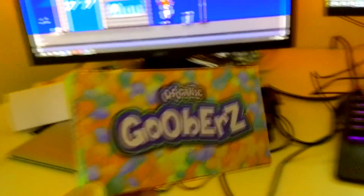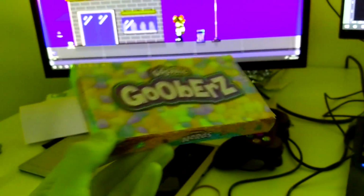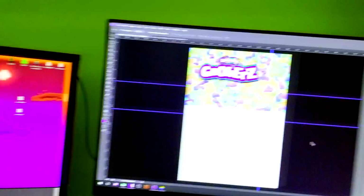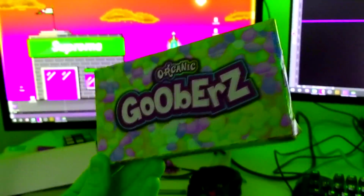First things first, the logo that you're going to watch me make has been turned into an official NERDS product, so shout out NERDS. I'm joking, I literally just went on Photoshop and printed it off. If I had a better printer this would look a lot better, but you get the idea.